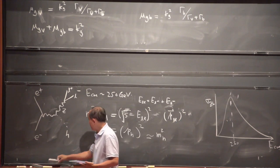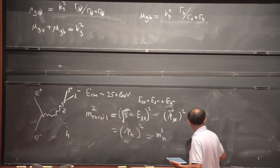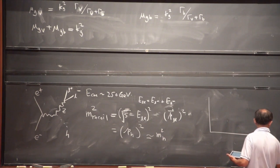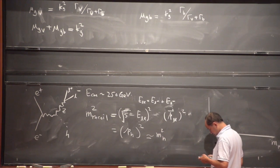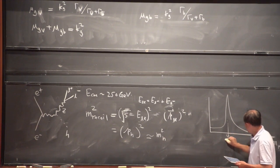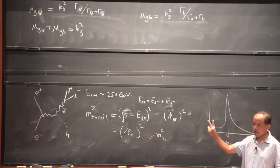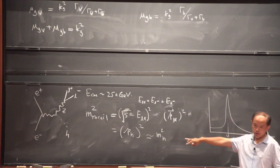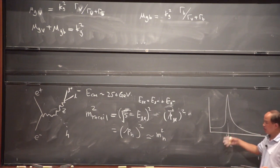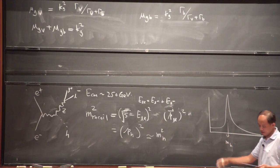So if you make a plot of this recoil mass, you will see something like this. This is m_Higgs. So that's how you tag Higgs. You see a pair of leptons, reconstruct the Z, form the recoil mass, and you pick the events where the recoil mass falls into the Higgs mass window. This is how you tag Higgs at a Higgs factory.